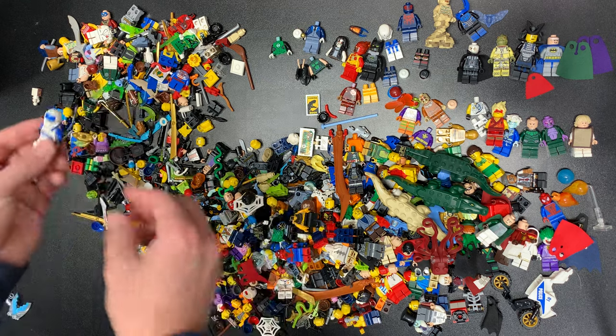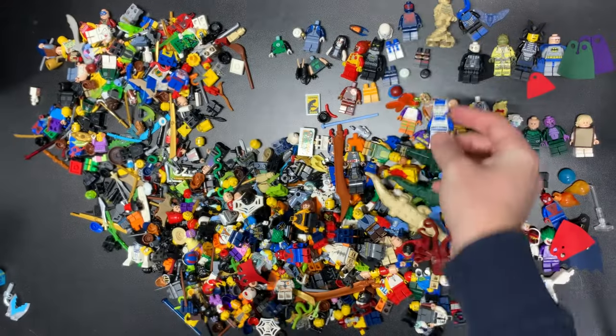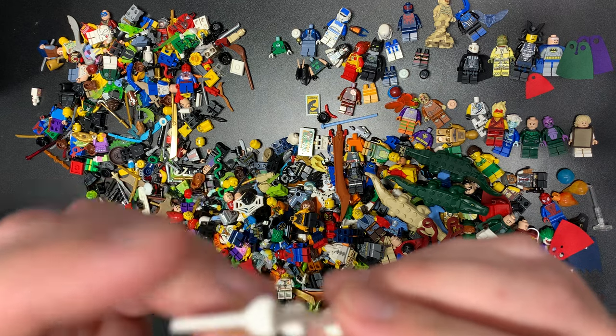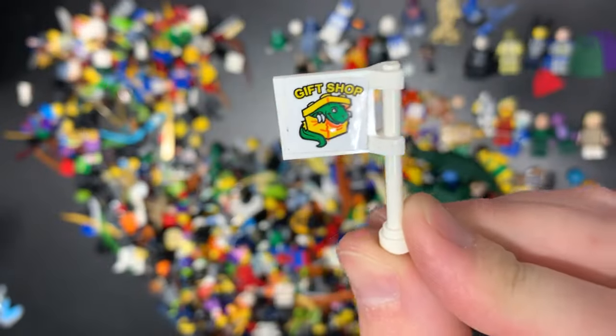Definitely had Vader's castle in here, because this is one of the pilots of Vader's castle. So Vader's castle was definitely in here. That minifig set I thought would be a lot better than it actually ended up being, which is kind of crazy. I figured that, like, Boxer Tank Vader would be crazy.